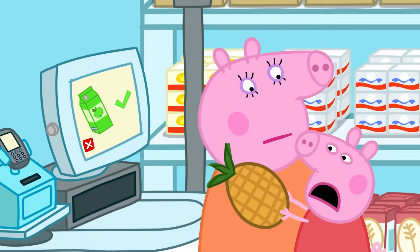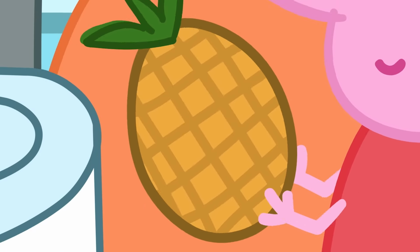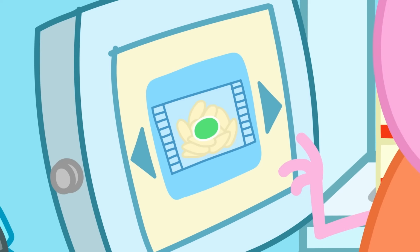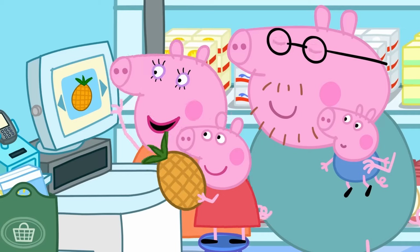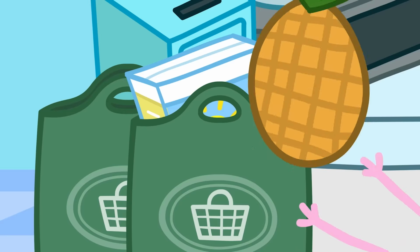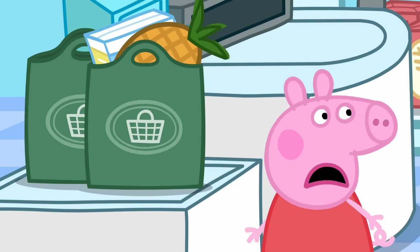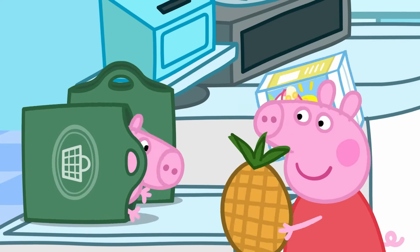How do we beep this, Mummy? The pineapple doesn't have a little sticker to scan. We have to find it on the screen. Pine cones? No. Pine nuts? No. Pineapple. Here we go. Yay! Item is too light. How about now? Item too heavy.